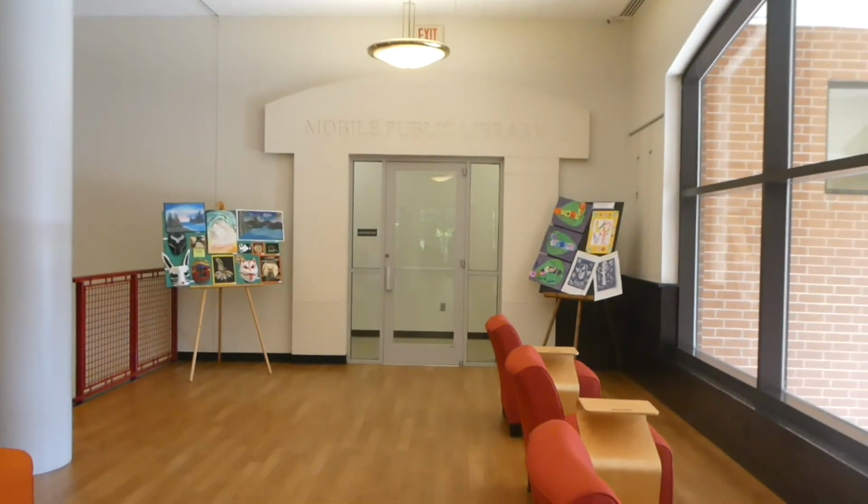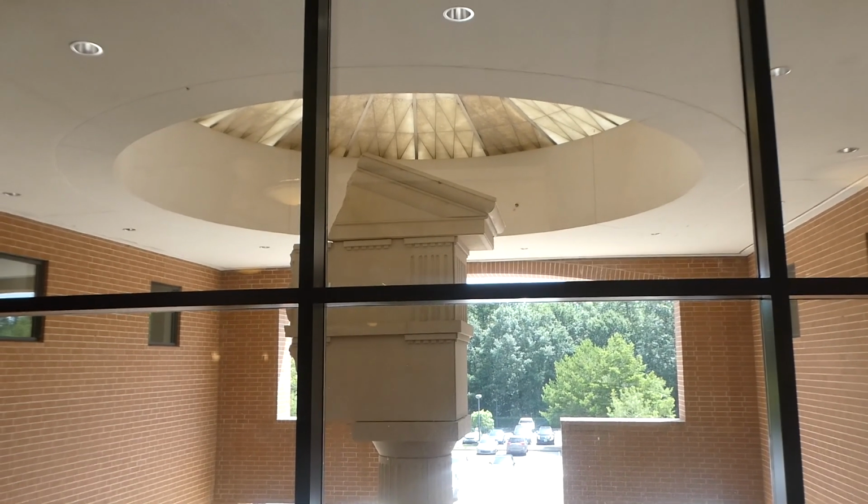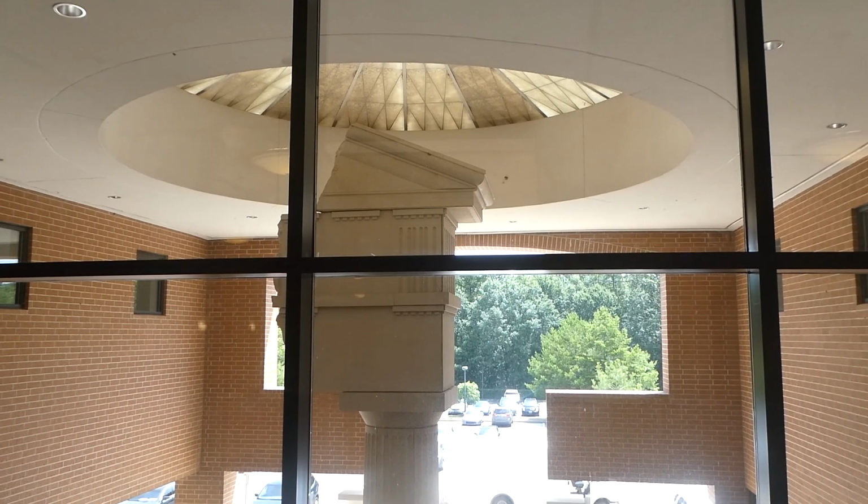We're coming out on the opposite side from where we came in. You can see some more of that art display over here, and if you look out these windows, you can see the top of that column that I pointed out when we first came in. And that's it for the public areas of the library.